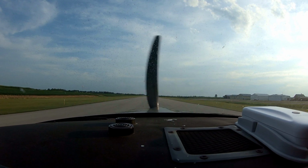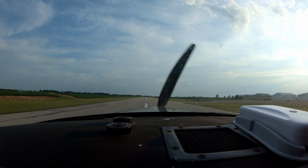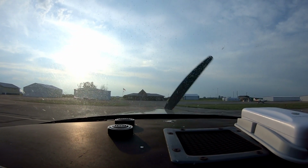Don't America measured runways. Don't blame the Canadians. No, they're pretty nice. All right, let's find the fuel farm. Looks like it's right over there. Yep.